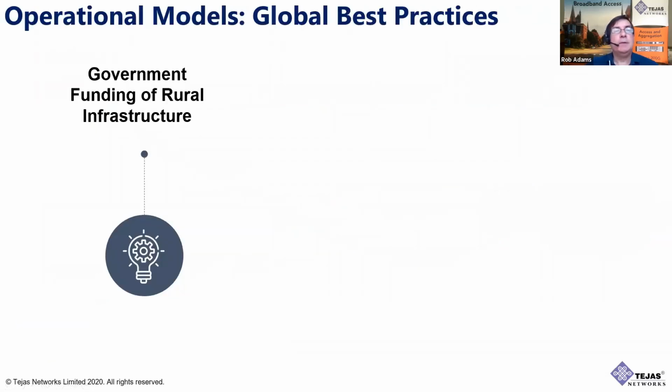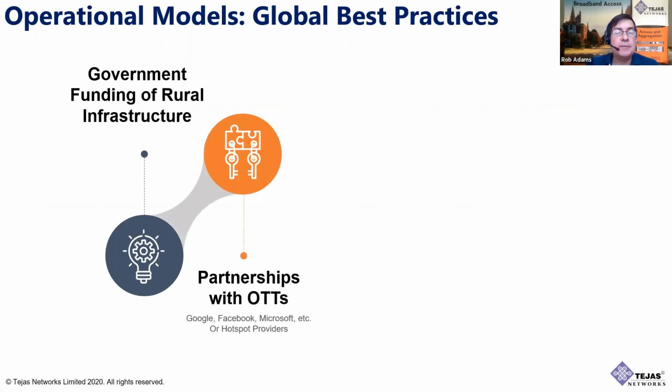All right. So some operational models, best practices, a lot of these you've seen or done, so I'm going to go through these pretty quickly. So, of course, all of you are taking advantage of government funding, so no need to talk about that. It's being offered pretty ubiquitously everywhere, and I think we'll see that do nothing but increase.